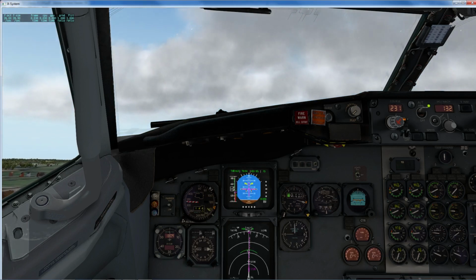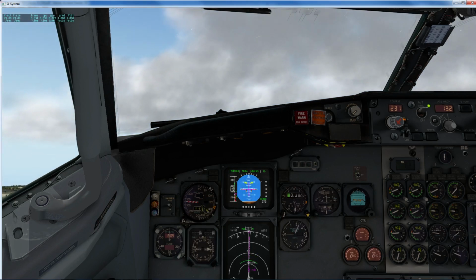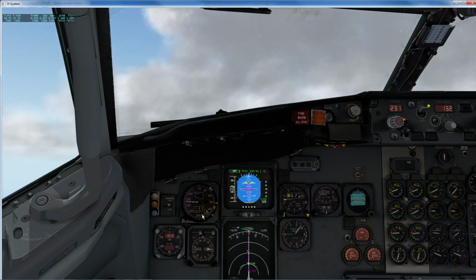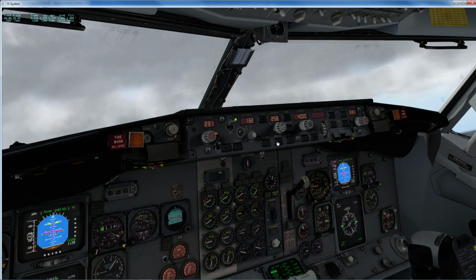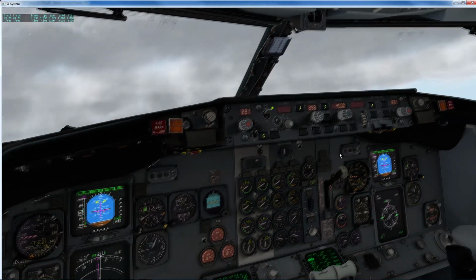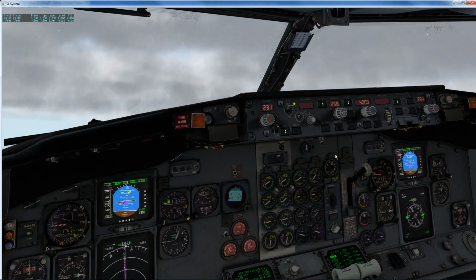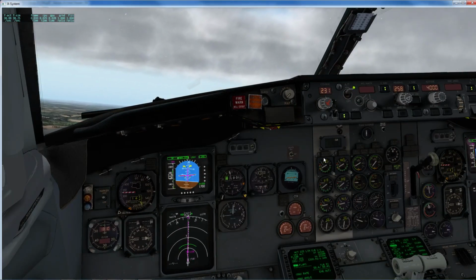Gear can go up, positive rate, and climbing towards V2 plus 15, which is that little marker there. Okay, now we're more than 400 feet above the ground, so this is where we can get happy and we can play with what we'll do is we'll actually play with LNAV. We're also 1,000 feet above the ground, so we can play with VNAV, and we can plug in our autopilot, get you. And what we can also do is we can make sure that we start to clear away the flaps.